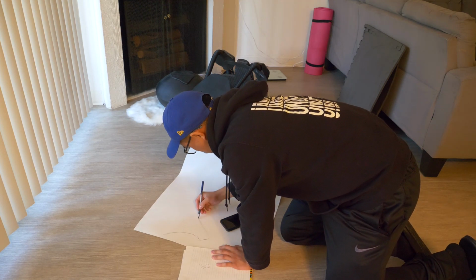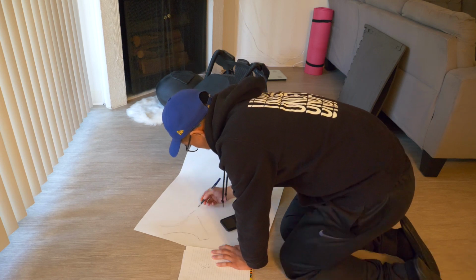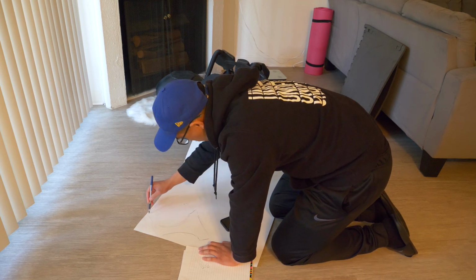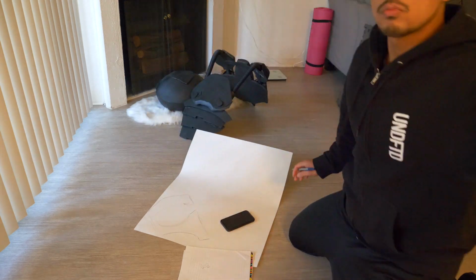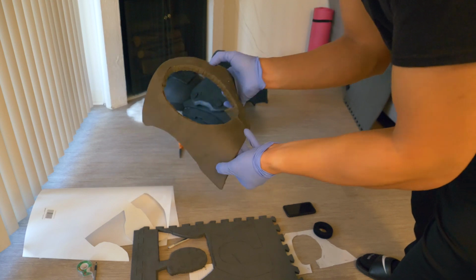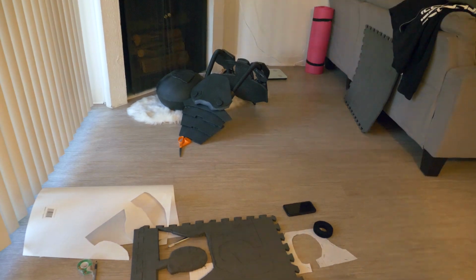I'm at my new place at this point, so I had a little bit more room. You can see me tracing out some of the shoulder right here, and again, I'm just eyeballing it. I'm not a professional cosplayer by any means. I just like making these for all of my fun run events. You can see that I cut it out from the EVA foam, and this EVA foam is kind of the stuff that toddlers play on. You know, you can link them together.